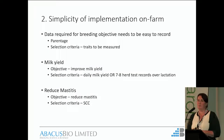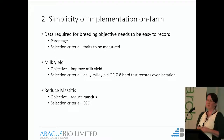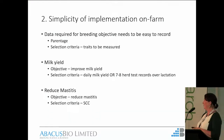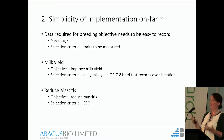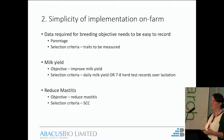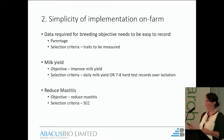So the second core component is really simplicity of implementing it on farm. So the data required for the breeding objectives really need to be easy to record. So parentage is one of those, and there are a lot of technologies out there now that can make it a lot easier to record parentage. And it really pays to look at your selection criteria, so which traits you're going to measure. And if we look at milk yield, if you want to improve milk yield, the selection criteria doesn't necessarily have to be daily milk yield. It can be other things like doing 7 to 8 herd test records, which can predict the daily milk gain. So how you base your selection criteria will be dependent on your system and what technologies you have in terms of what you'll be measuring to predict for that trait.